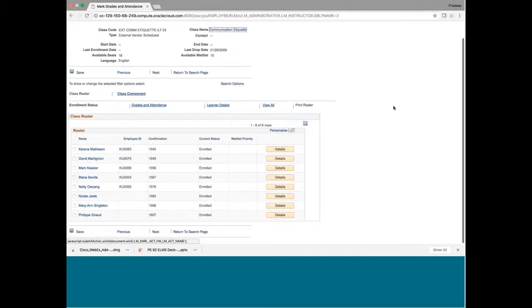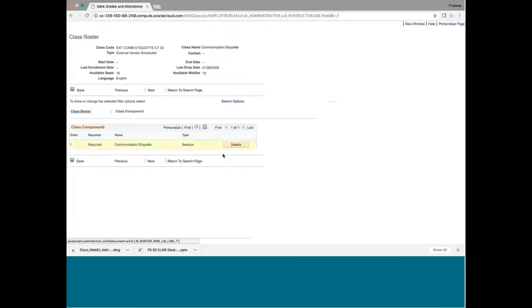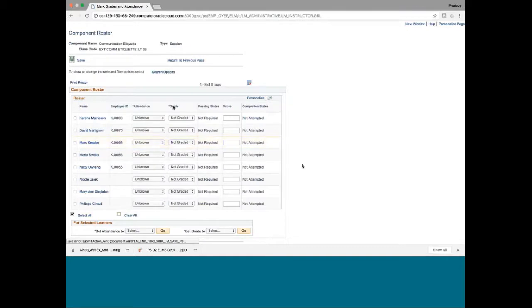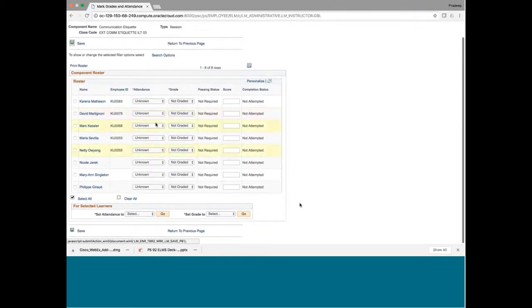The roster page consists of a lot of information here: the enrollment status, class roster, and class component. For that particular course, you can see how many components you have. If you want to see the component information, you can just click details so that you can see the component information and the learners' information. I've already explained this page earlier, so I'm going back to the previous page.